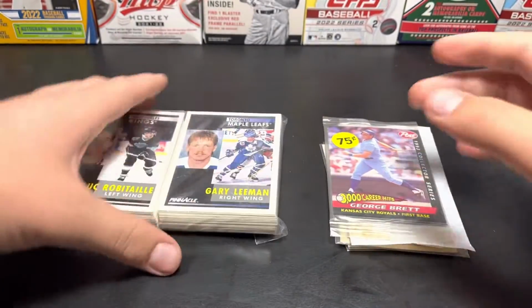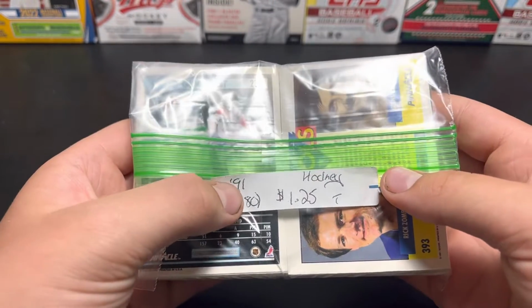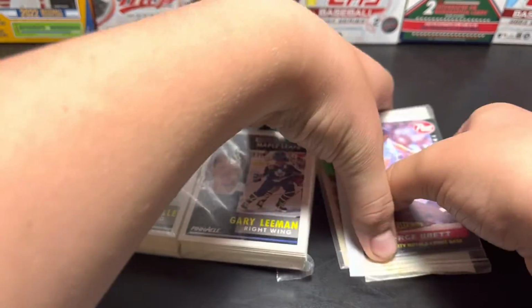We are going to be looking at some barn sale finds that our grandma and grandpa got for us. This is the first find. These are actually all the finds right here, but this is $1.25 for a pack. It looks like there's probably about 50 cards in here from 1991. They're hockey. Pretty cool. They look like they're from somewhere in the 90s.